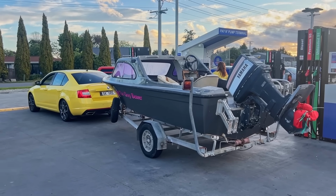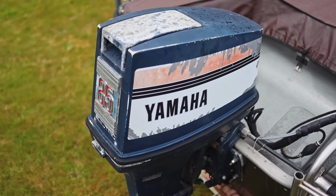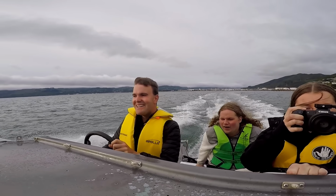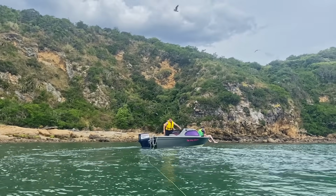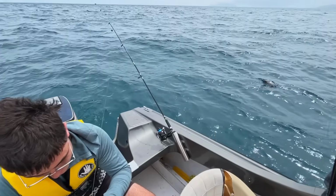And after the success of my $1,000 boat video, I've bought another watercraft to restore for your viewing entertainment. The mighty Grey Beaver has been a heap of fun. My mates and I have all had a go on the biscuit. We've explored all of the islands around Wellington, we've raced it across the harbour and even been fishing.